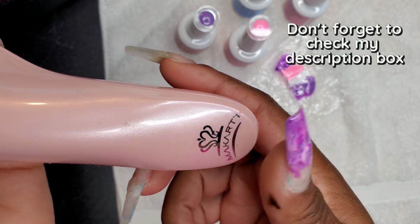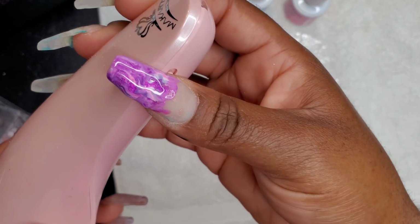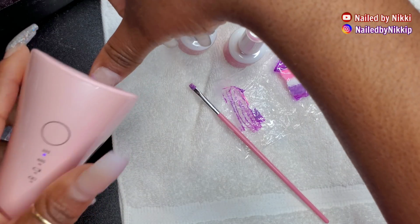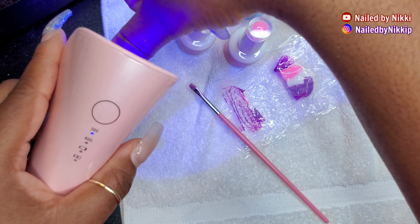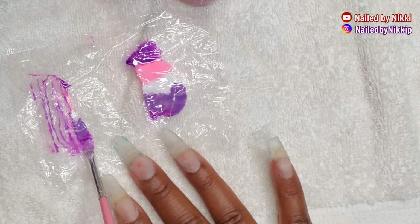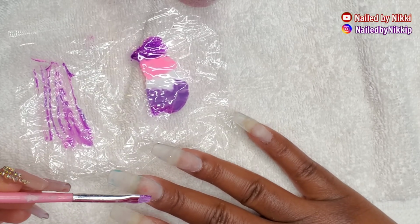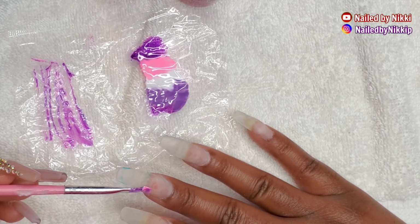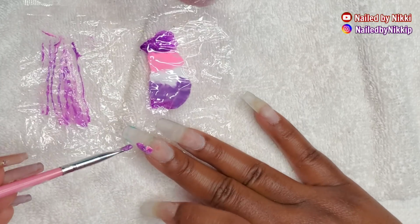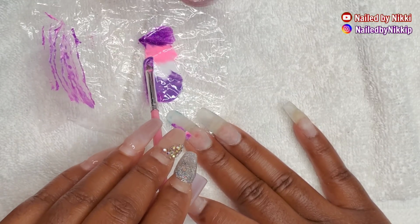Now I'm going to flash cure that. I have this, oh my God, this lamp is dope. I love this lamp. It is a mini lamp from Makartt. You turn it on right on the side, and then it has two modes. It has a 30-second mode and a 60-second mode. My favorite feature of this lamp, y'all, is that it's cordless. I love it. It's great for those of you who don't have a lot of cord room, or you're not sitting next to an outlet, or if you're a travel tech. It's really perfect for travel techs, because when you're at someone's home, you might not be right by an outlet, or the cord might be too short. I just really feel like I love cordless items. And this one is no exception. It works great.